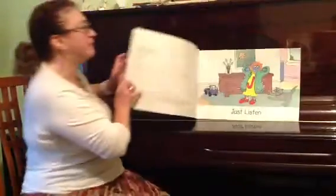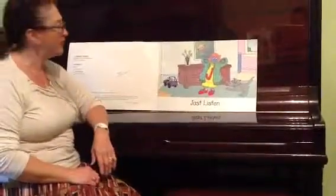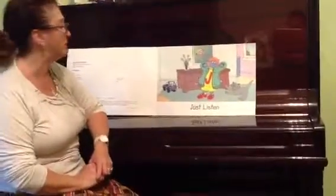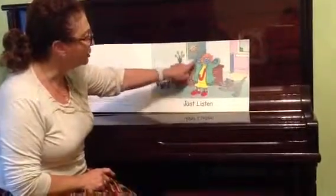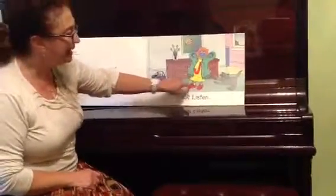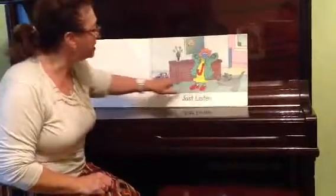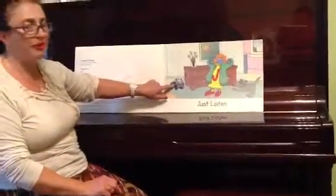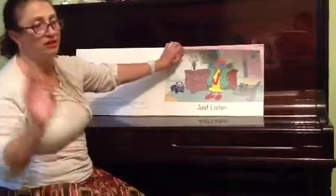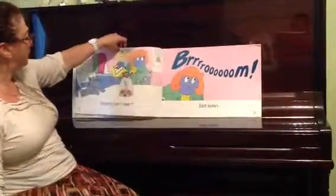Hello, Mr. J. Just listen. Look at this picture. There's so many things in the picture that are making different sounds. Mr. J has a jingle jacket. The feet. The kitty cat. How's the kitty cat doing? Meow, that's right. And the jeep. And the water. Right, the ocean. Let's see what's inside of this book.